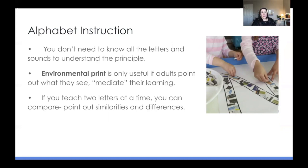Environmental print is only useful if adults point out what they see and mediate their learning. So you can fill up your classroom with print all over the place, but unless you are specifically pointing things out and talking about it, it's not really that helpful.